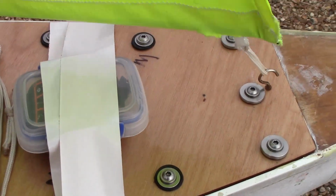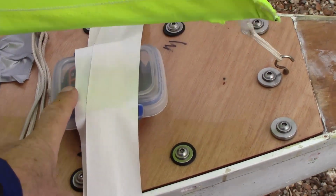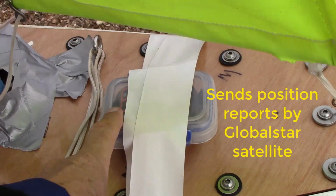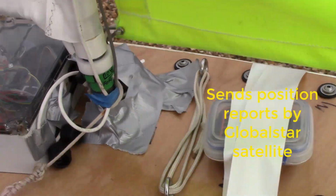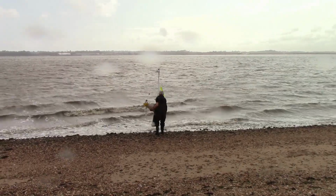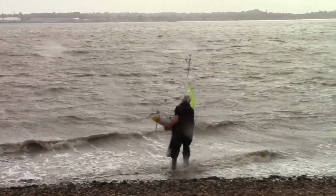Right, we're all set up to launch. There's Dick. So Friday the 9th. I've done all that bit, right? And we've got a spot reporter on here as well, just in case we lose the boat. At least we'll find out out of radio control, out of the LoRa range. We'll find out what's going to happen then. I don't know how far out Dick has to go to get to 3 feet or 3.5 feet deep.